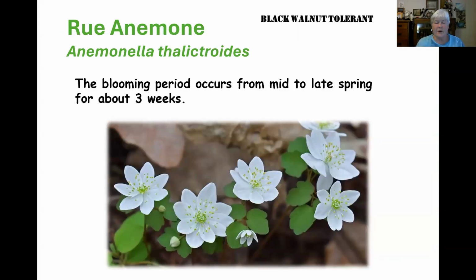Rue anemone is one of my favorites. Okay, what can I say? They're all my favorites. I keep saying that. I catch myself doing that all the time. I love these plants. They're so versatile. They're so different from each other.